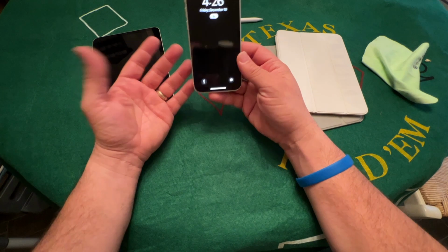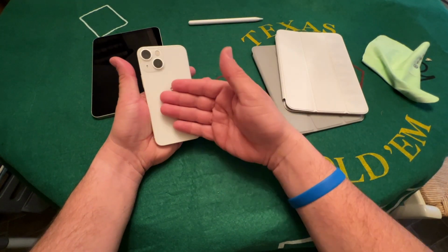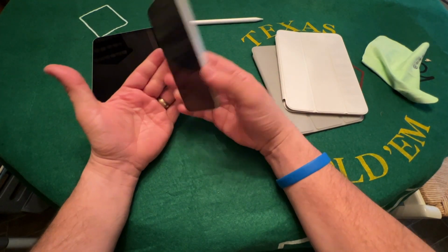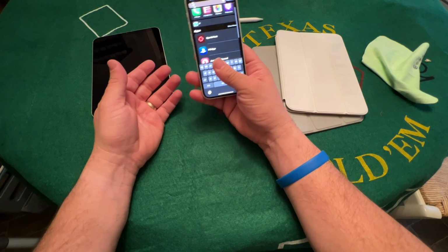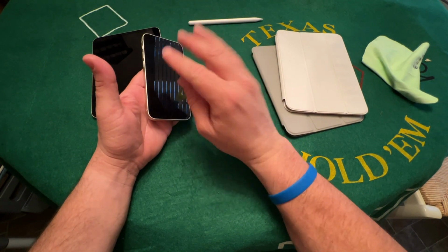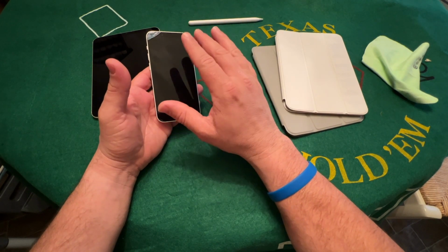Battery wise, what are my thoughts on battery life? If I'm using this thing continuously, if I have it in the car with the screen on, it's going to make it about 6 hours, and then it's going to shut off. And that's hard use, really, really hard use. And that will get worse.